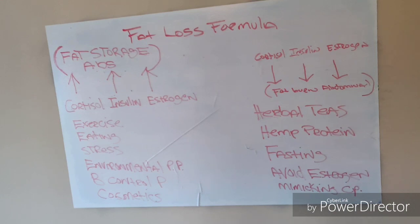Environmental pollutants and plastics, estrogen levels are going to be higher. Birth control pill, estrogen levels are going to be higher. Some cosmetics, estrogen levels are going to be higher. So you want to be aware of all those things when it comes to raising these 3 hormones, which are fat storing hormones by themselves, and they're compounded when they're together.